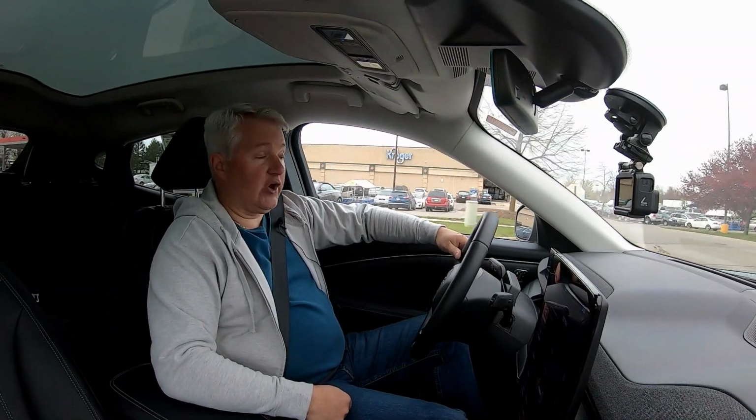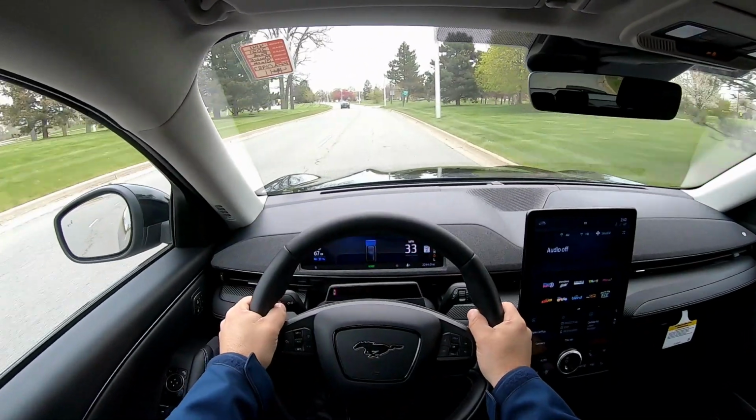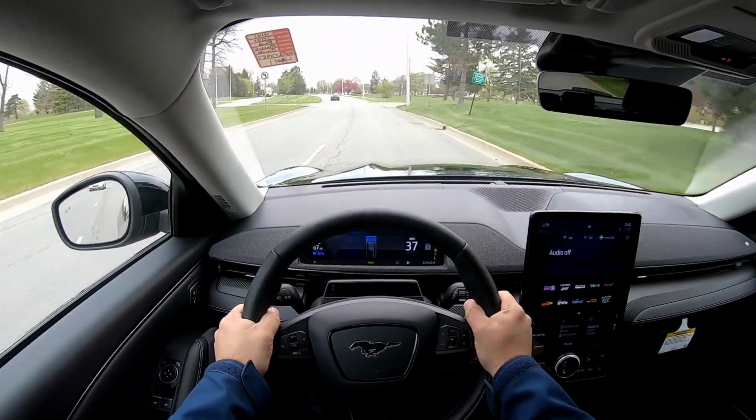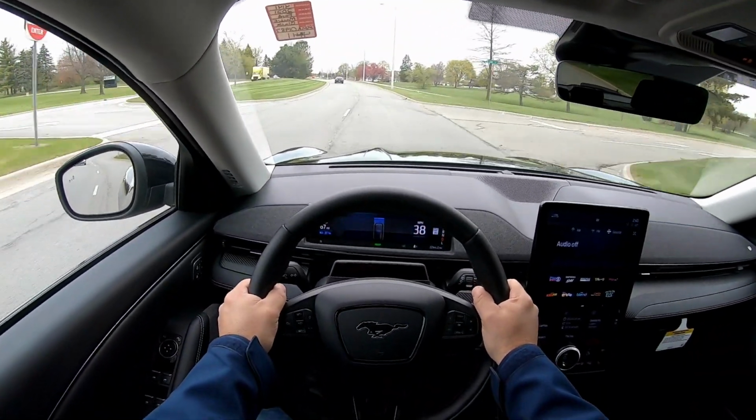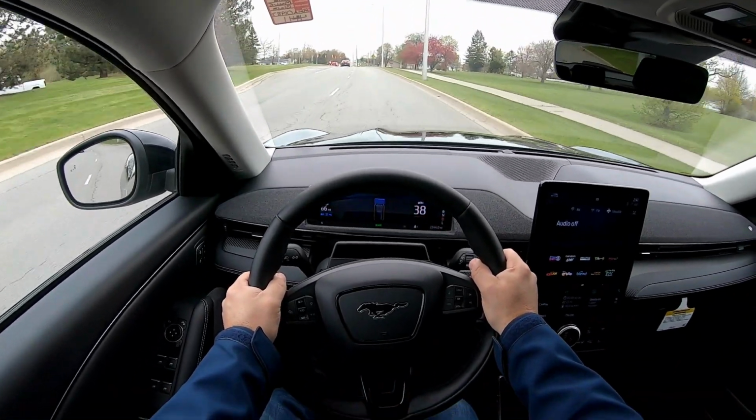Visibility with the vehicle is good, both front and back, although back is a little bit limited because you do have that kind of smaller sloping rear window. And of course, visibility out the sides, mirrors, everything is excellent.